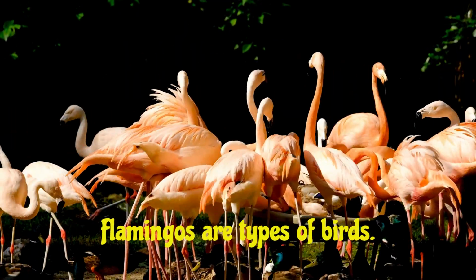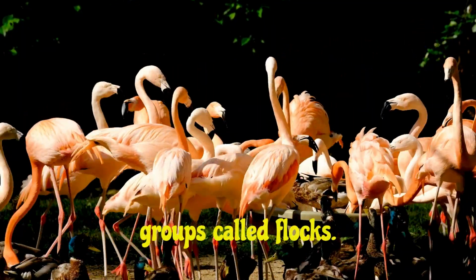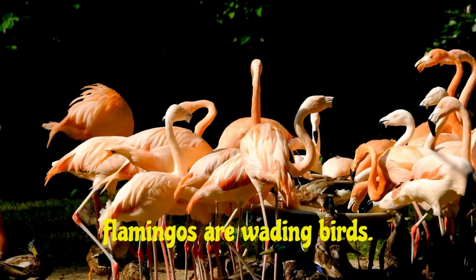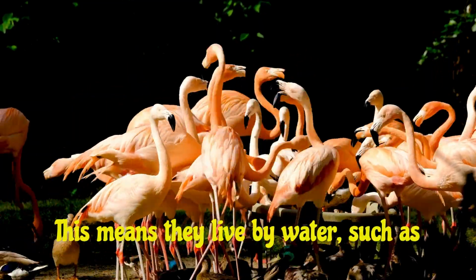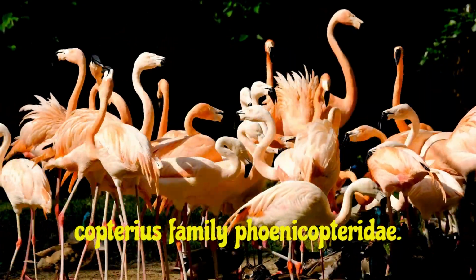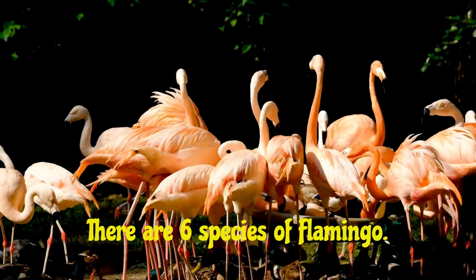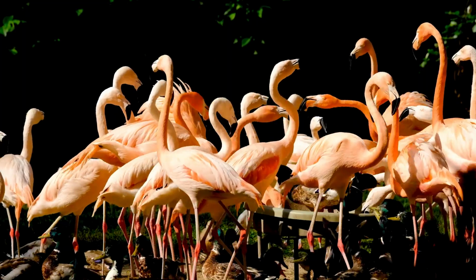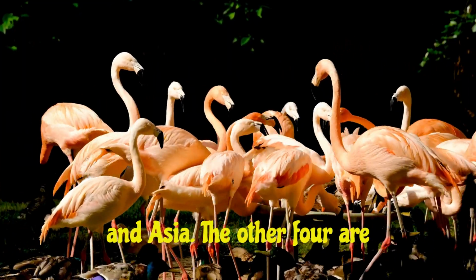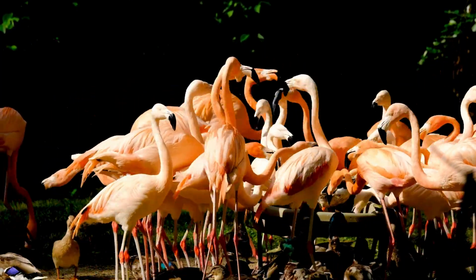Flamingos are types of birds. They are noisy birds and they live in big groups called flocks. Flamingos are wading birds. This means they live by water, such as lakes. They are in the genus Phoenicopterus and family Phoenicopteridae. There are 6 species of flamingo. 2 species are found in Africa, Europe, and Asia. The other 4 are found in North America and South America.